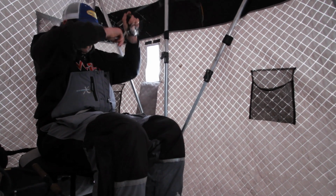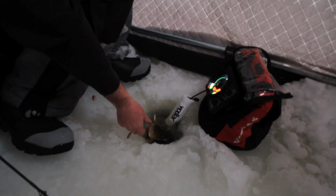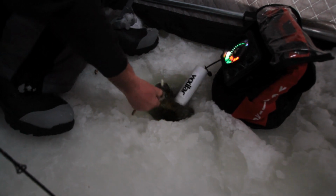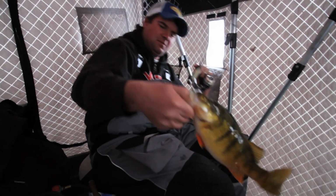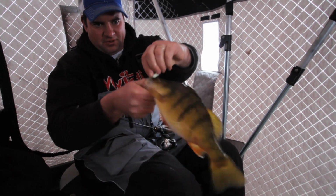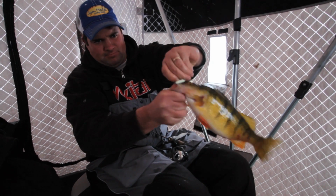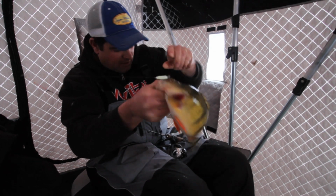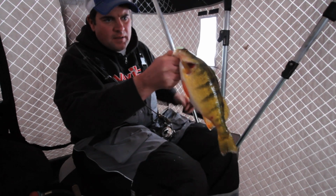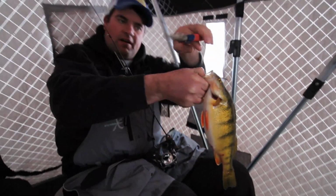There's a good fish. Oh, look at there. There's a dandy perch there. Wow. Lip them like a bass. There we go. Look at that girth on that fish. That's just beautiful. Got him right in the tip of the beak. Boy, might have to get my pliers out of my pocket here. Boy, that is a good fish there.